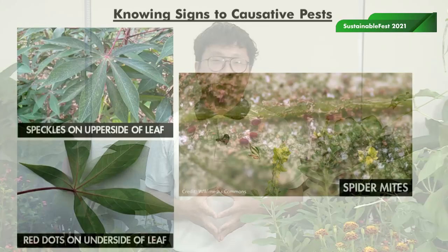In nature, they are predators, they will eat them. So they always like to hide. So how do you notice their presence? It's through the damage that they inflict on your plants. Let's take a look at an example.